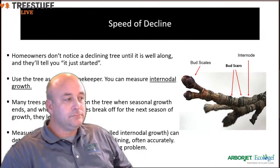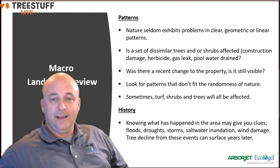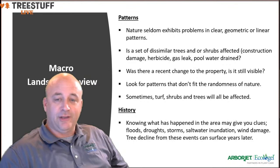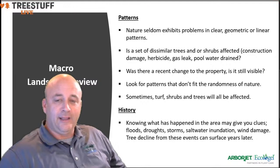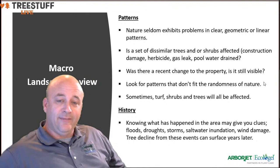So some of the other patterns, you know, what are the geometric patterns? Can we see that a pool drained? Was there a drain there? Was snow removal done? And is there salt on that area? Is there damage like a weed eater hit the tree? Look for all these different things. Turf and shrubs and trees will all be affected differently. If you spill a growth regulator on grass, it'll typically kill it. Or did it run off? So knowing what happened, or asking the homeowner, did you have any of these things done? They can lead to stuff.